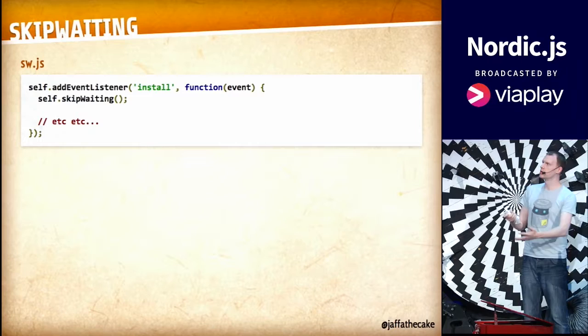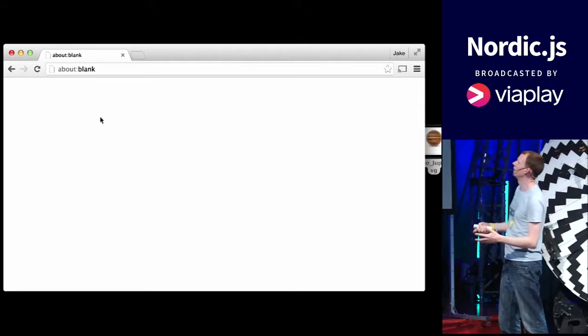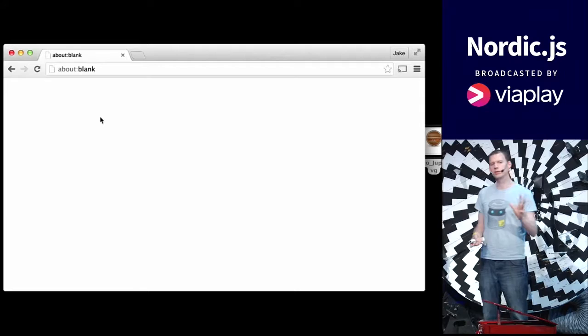In terms of user experience, you can actually monitor this from a page. Because you get events when these controllers change. So if the user, come on, Jake.